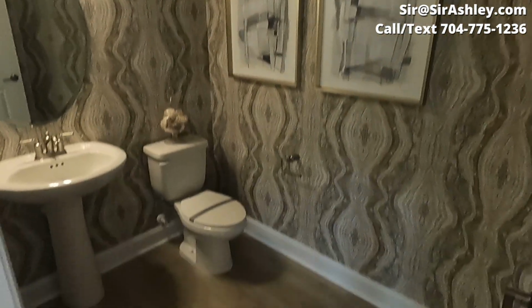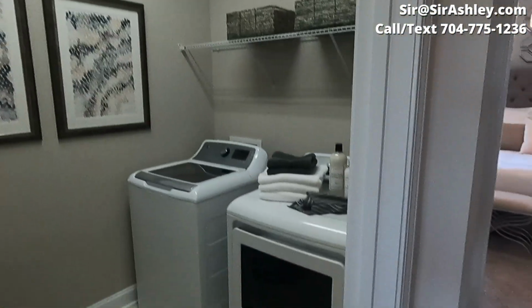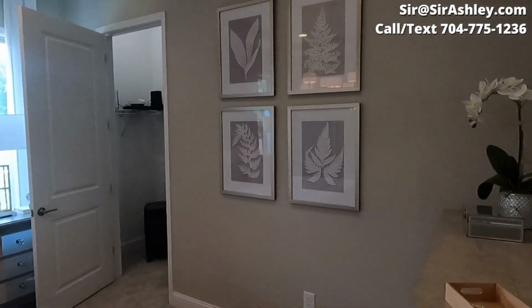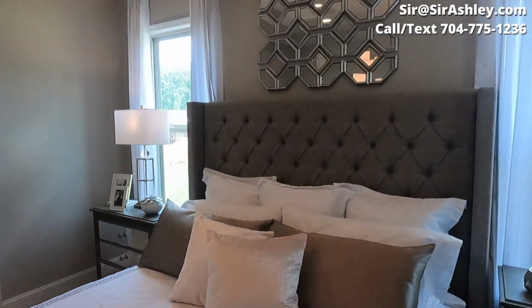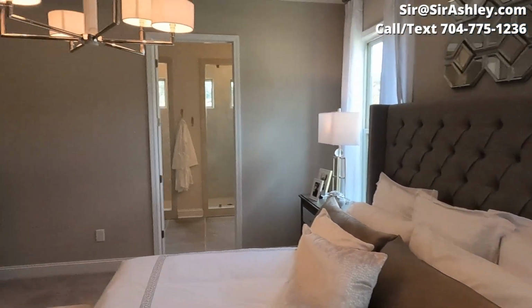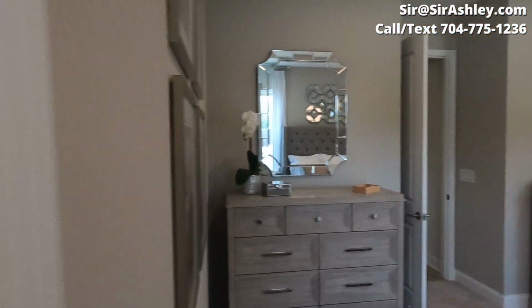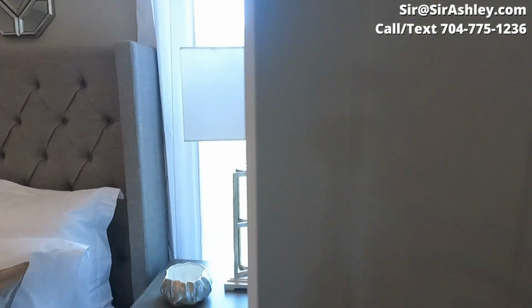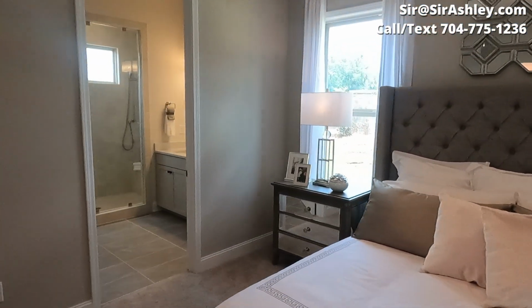Here you have a half bathroom right here. Good sized laundry room. Let's go inside the owner suite. You have the tray ceilings. You have multiple areas for storage or closet space. This is storage underneath the stairwell. Now let's head into the owner's suite bathroom.